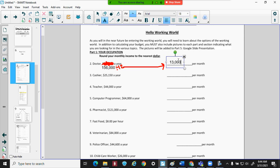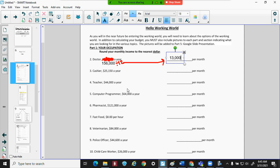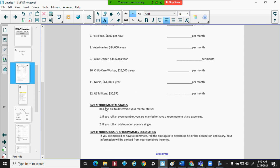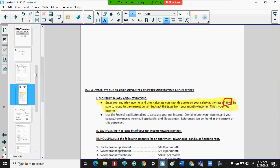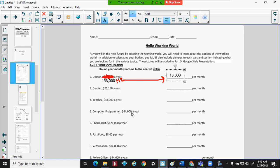Now, if I was single, then I would take 13,000 and go ahead and go to the next part. Remember, the next part was your marital status as well as your spouse. If you weren't married, you would jump to part number 4. But if you are married, very simply, this is what you do.